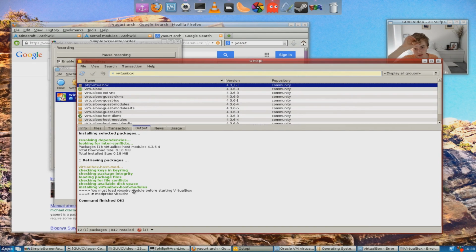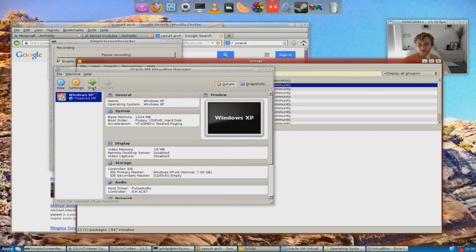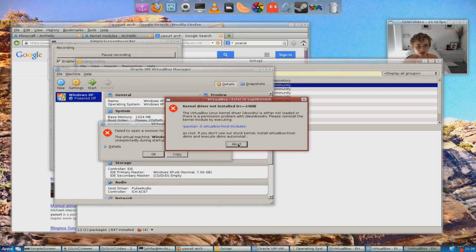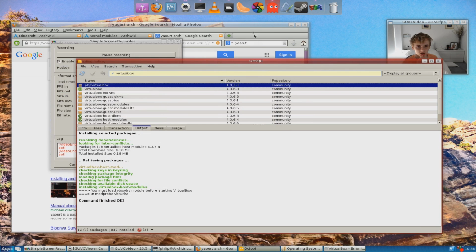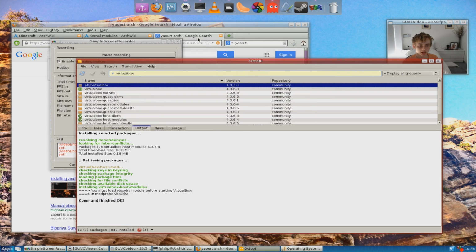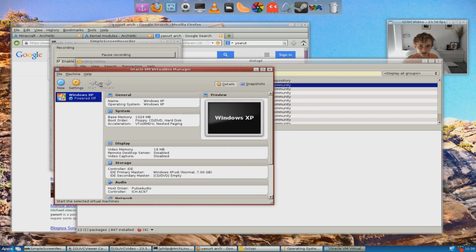Okay. You must load VirtualBox drive module before starting. Let's just see if I really do. Start. Yep. Okay, so what I'm going to try and do is close VirtualBox and... Okay, abort. Let's see if I now open VirtualBox, and I know it's closed because the little point's not up here. So let's try and open it and see if it works now.